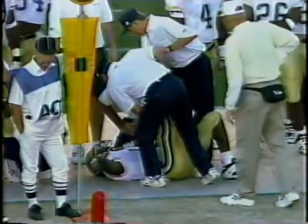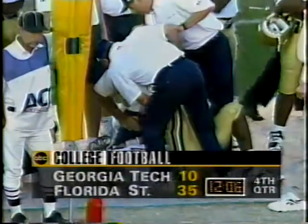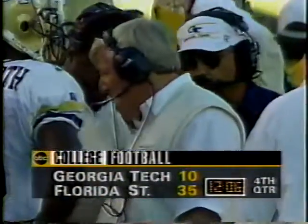Georgia Tech players shake it up, so we'll take a break with 12:06 to go. It's 35-10 Florida State.